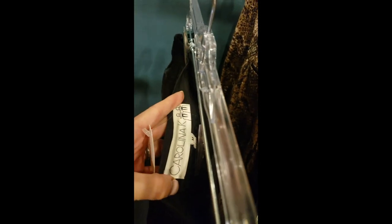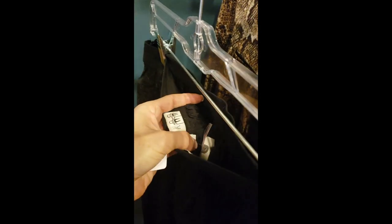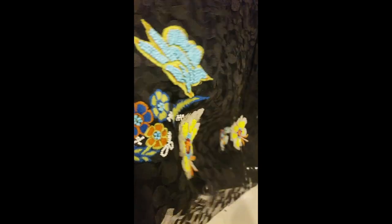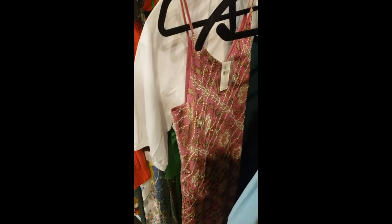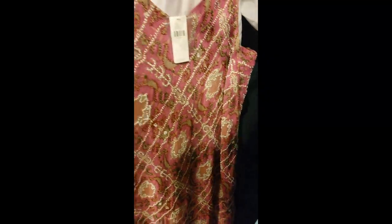And this was a Nuitag Anthro skirt. This particular Carolina K, it's Nuitag, size medium, but it's a skirt, and I just think it'd be a risk. But look at that beautiful beaded embroidery, and it's lace. If it's here tomorrow, I might grab it. I'm kind of tempted to buy it for myself. So here's just an example of things you can find.